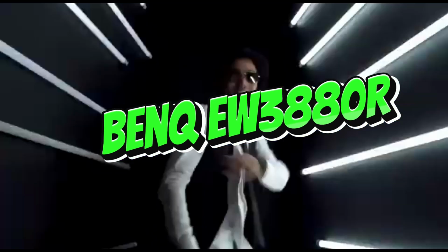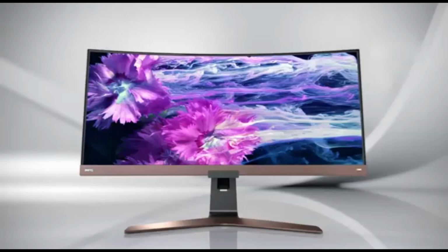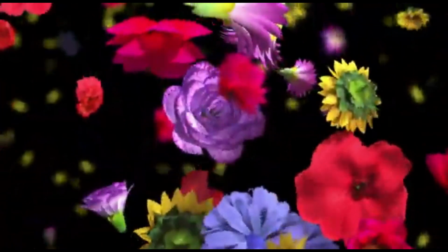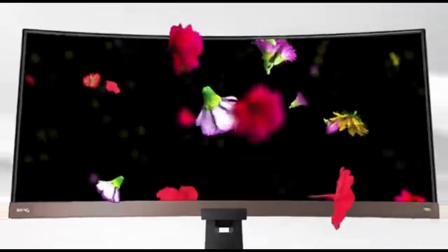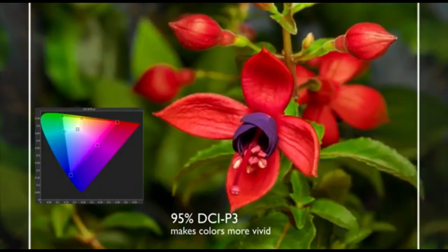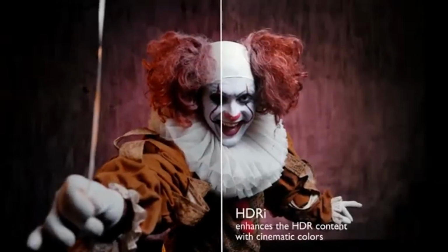Number 3, BenQ EW3880R. The BenQ EW3880R is equally suitable for business and entertainment. It has a gentle curvature that improves immersion, an Ultra HD resolution in 21:9, and eye comfort features that improve productivity. It's a productivity dream thanks to its ability to display four full-sized A4 pages, massive spreadsheets, and vast graphical working spaces.